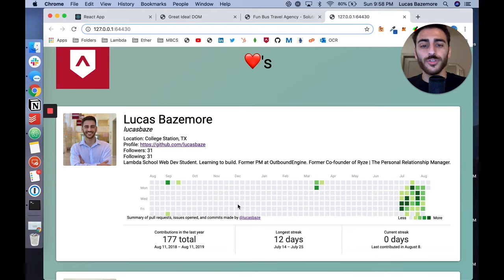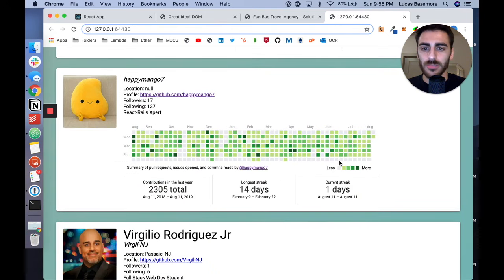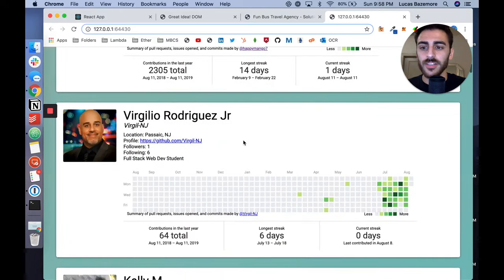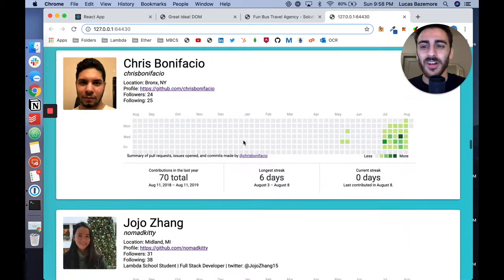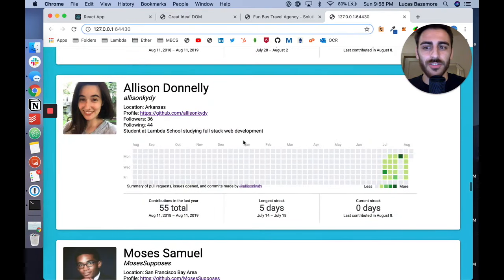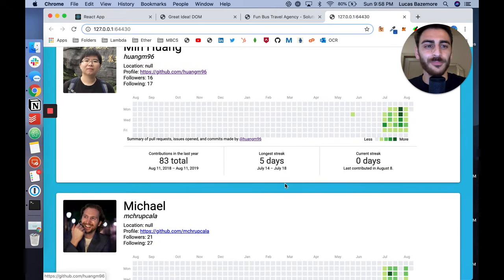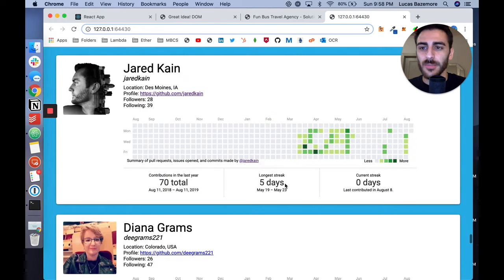The stretch goal was to include this commit history object, which was also really fun to work with. So I was able to add that into the cards as well. But as you can see, it works just as it's planned. So there's myself, and then every single one of my followers. A lot of these are Lambda School students, so we've been working with each other to fill in our follower accounts with each other. So this was a lot of fun to make as well.